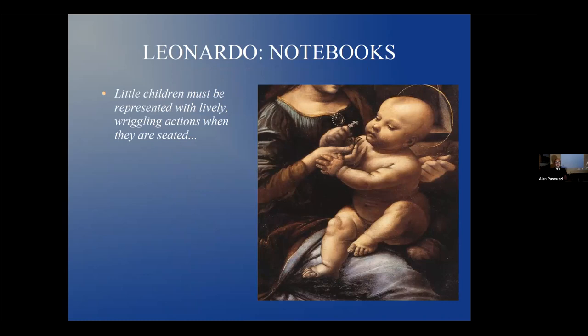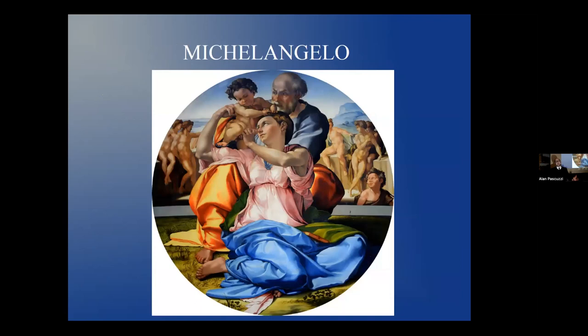But then you get to Michelangelo, and here it already starts to change. The Christ child, if you look at him in the Doni Tondo, is on, I have to say, steroids.